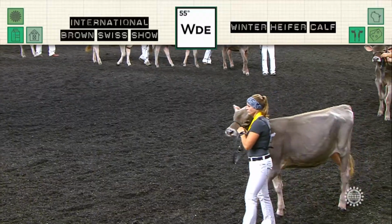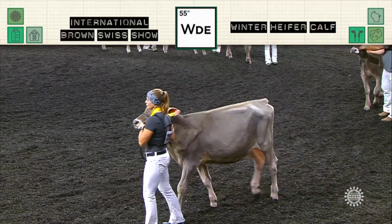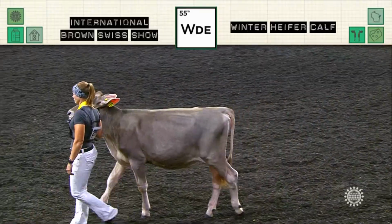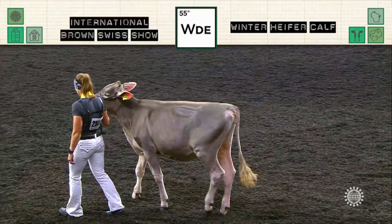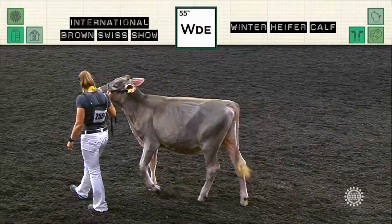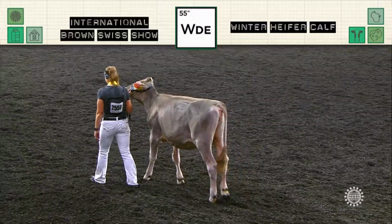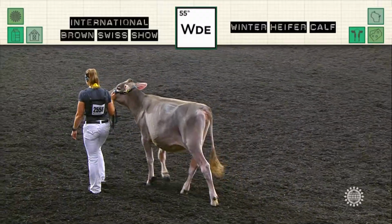Heifer following her in sixth, in fifth. We kept moving her up and moving her up. You love the frame. Initially, I was a little bit turned off at the way she toes out in front, but she is a long-strided, beautiful-framed heifer, ultra dairy. She goes over the heifer behind her.